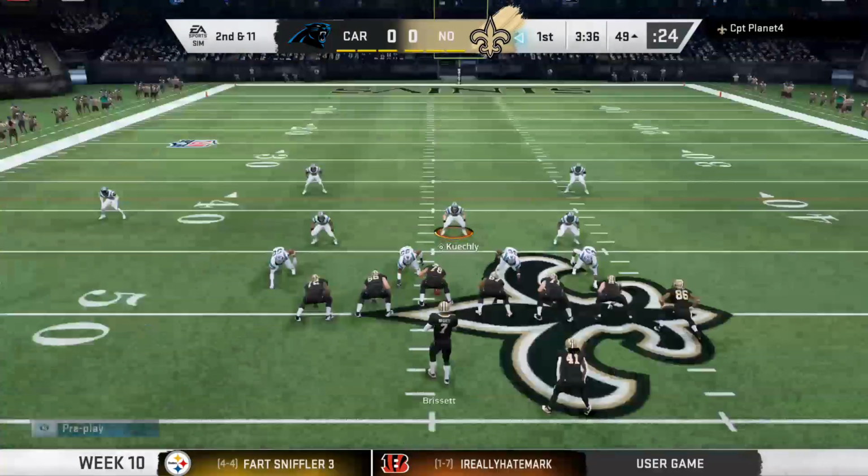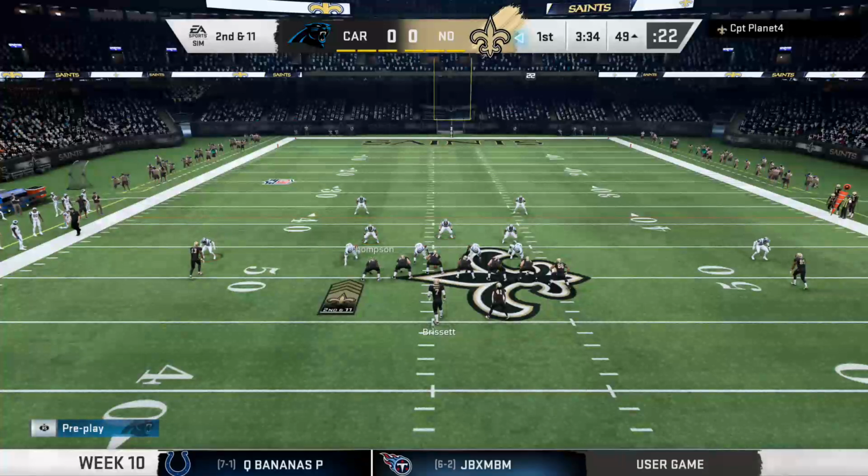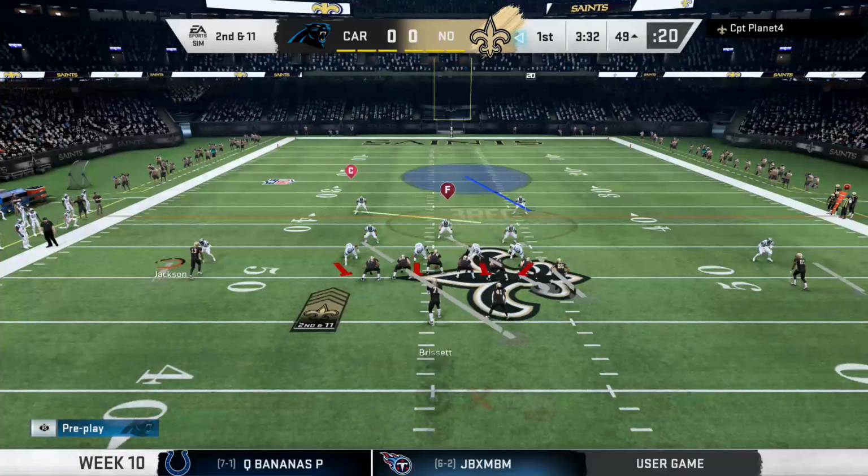Ready up! 59, Mike. Mike is 59. Mike to 59. I can't believe they let you play.